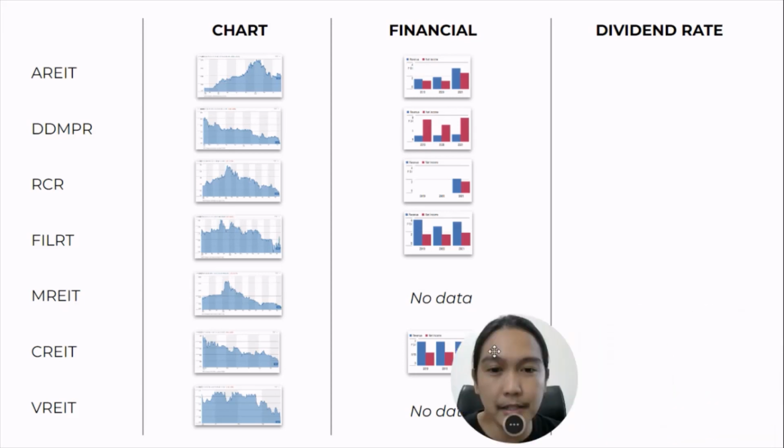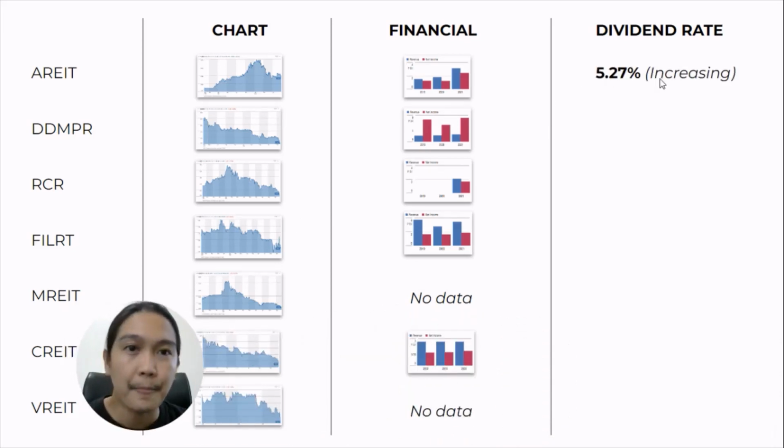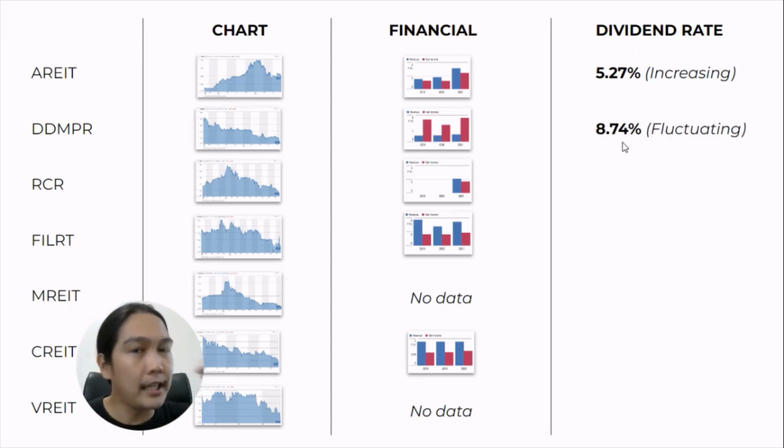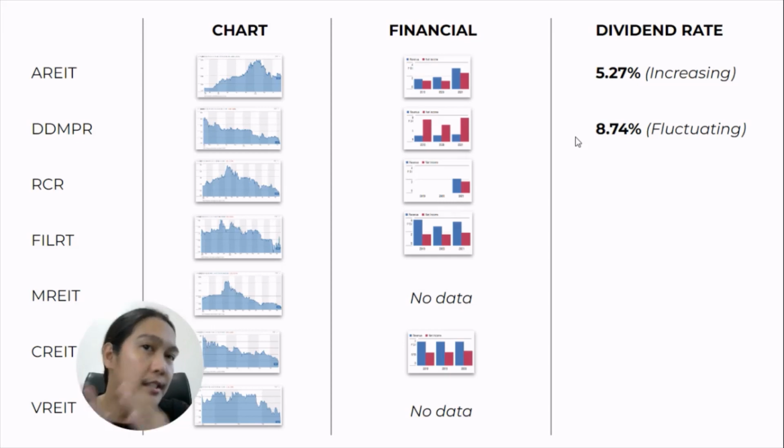And then for dividend rate naman, let me move my face. Okay. For dividend rate for a REIT, 5.27%, tapos almost every quarter nag-i-increase yung dividend. I love this dividend rate. Okay. For DDMPR naman, malaki 8.74% but fluctuating. It went up, it went down, it went up, it went down. So medyo hindi siya consistent yung DDMPR in terms of giving out the dividend rate. But again, consistent siya every quarter. Hindi lang consistent na going up ba or naka-straight lang yung value ng dividend na ibibigay niya.